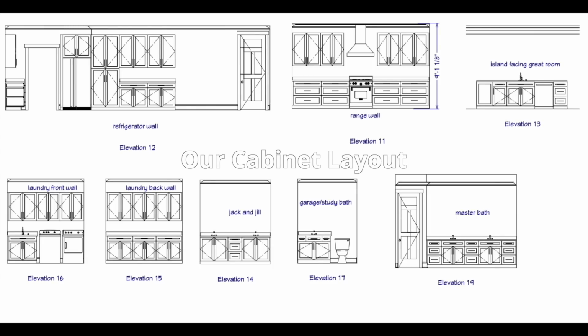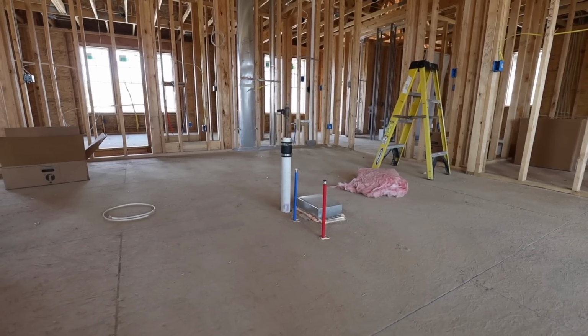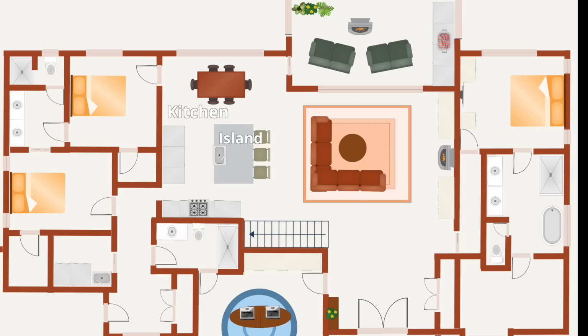Cabinets are the first selection that you'll need to make in this process. You'll want to figure out your layout and design early on because your electricians will need to know where to put their wire, and the plumbers need to know where to put the lines in and where your fixtures will go. We were able to draw up the kitchen cabinet layout according to our house plans.